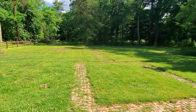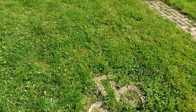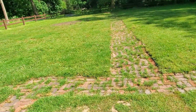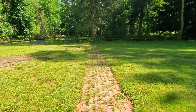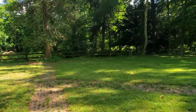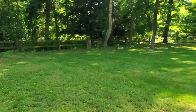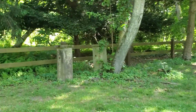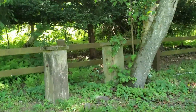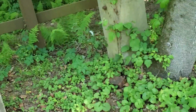So before I leave, let's go straight down from this and see if it goes down any further. I mean, maybe it just looked that way, I don't know. But you can see there was an old entrance slash exit right there. I'm guessing that's what that was. I don't see any. Oh no, I do see brick. So yeah, this was probably a path that went straight up that way.